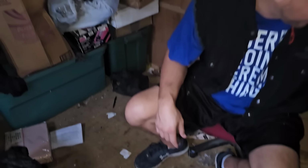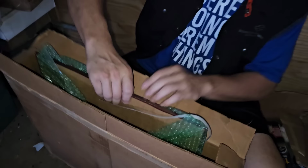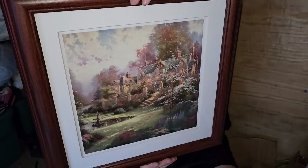George actually is getting scared. What is this? Oh my goodness. You think this is another $1,000 print? Could be. Okay, let's find out. Could very well be. It is. It's probably another $1,000 print. It is another Thomas Kincaid. Wow. And it's framed. A framed Thomas Kincaid.